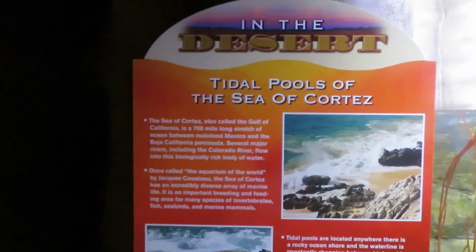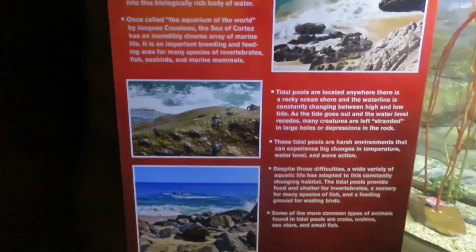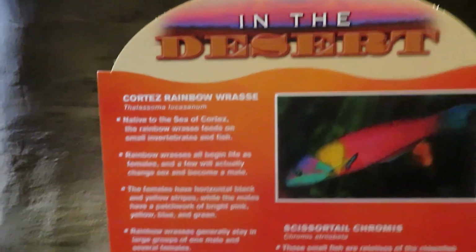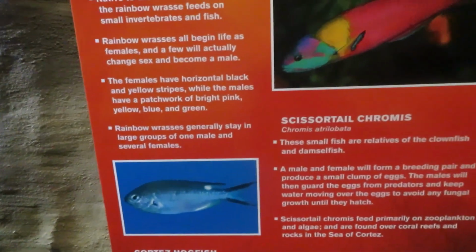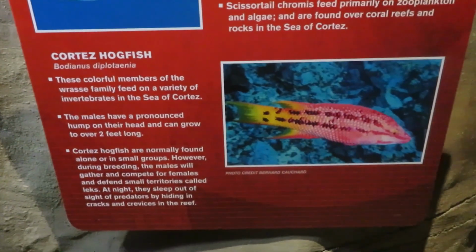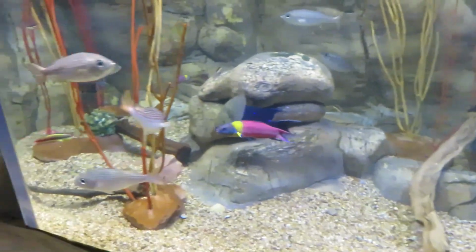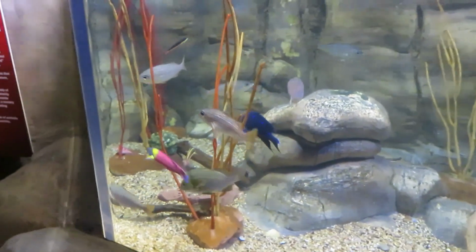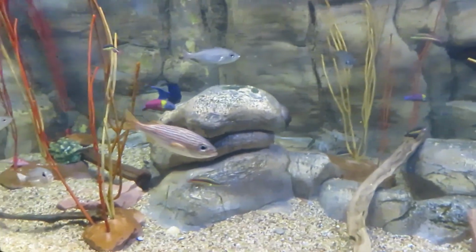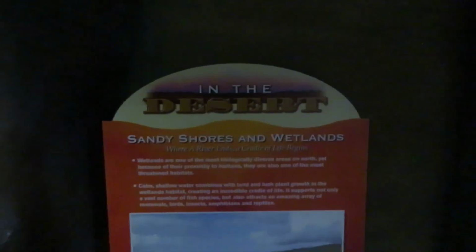Next tank. And the tidal pools of the Sea of Cortez. There we got Cortez rainbow fish, scissor-tailed chromis, and Cortez hogfish. Alright, it's really a beautiful tank. Sandy shores and wetlands.